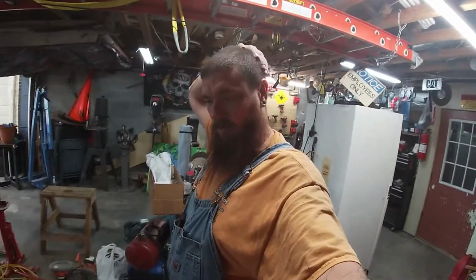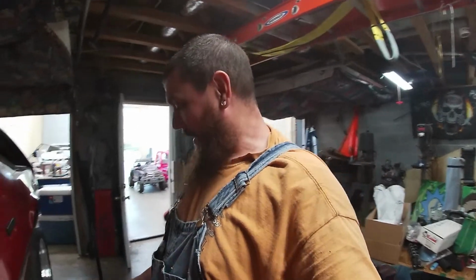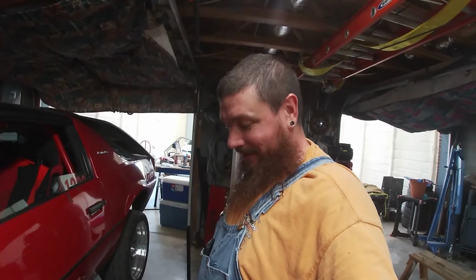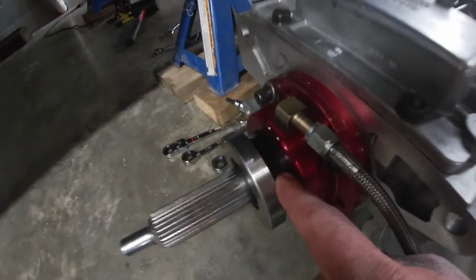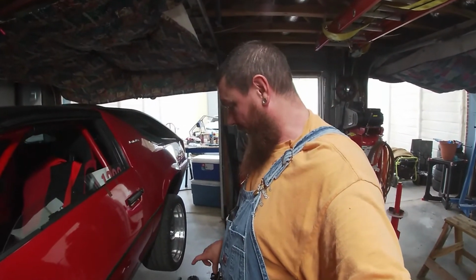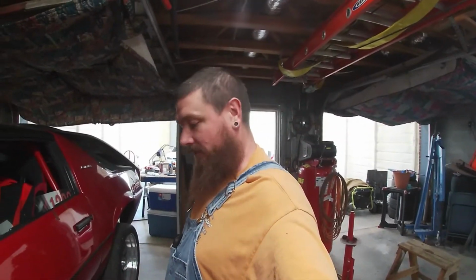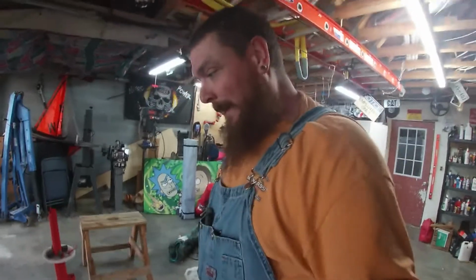So got hold of McLeod, and because this thing is so old, this throwout bearing is basically obsolete, because it is probably 5 to 7 years old. So they're gonna send me a new cylinder, which is the black part right there. That's the cylinder. They're gonna send me one that's adjustable, a new bearing, and then a reseal kit to reseal it. It's just a bunch of O-rings is all it is.